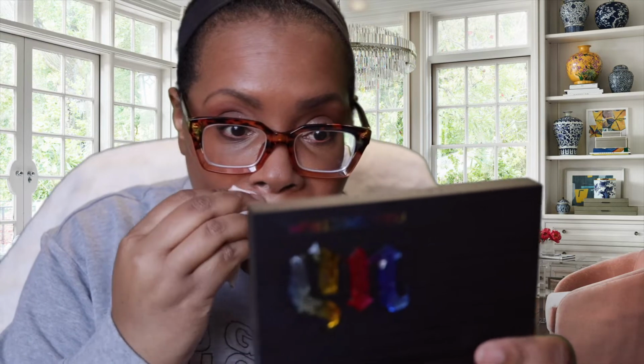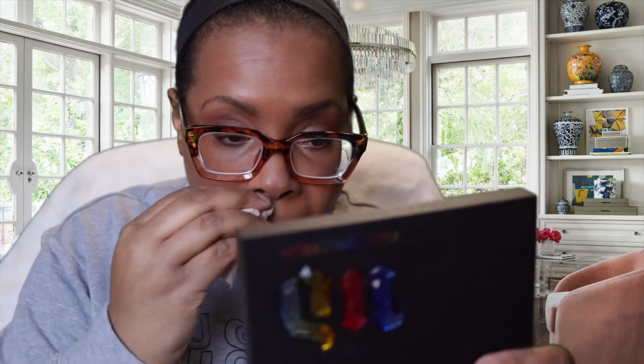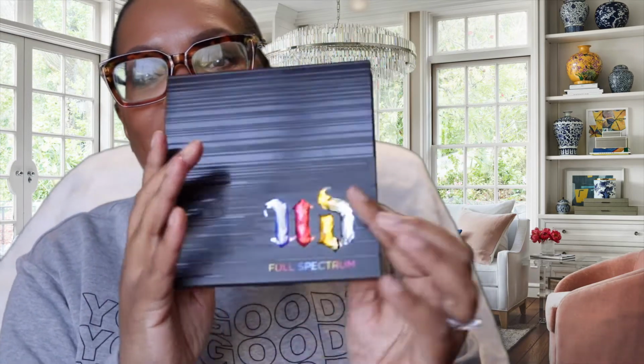They have the shimmery version of those matte shades that I just showed you, also in the palettes. The packaging is really, really nice. I can't see myself getting rid of that one. Not quite yet. So we're going to hold on to it.